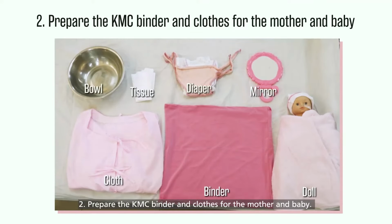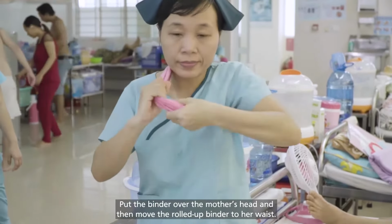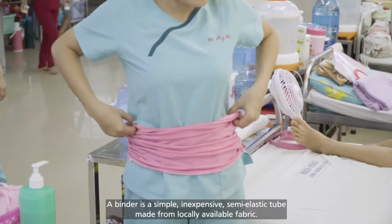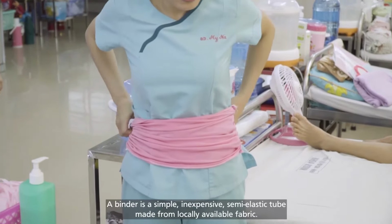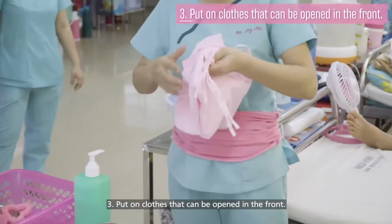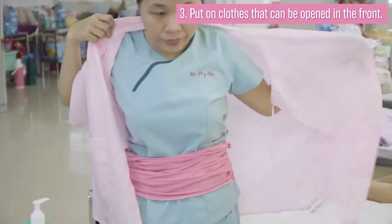2. Prepare the KMC binder and clothes for the mother and baby. Put the binder over the mother's head and then move the rolled binder to her waist. A binder is a simple, inexpensive, semi-elastic tube made from locally available fabric. 3. Put on clothes that can be opened in the front.